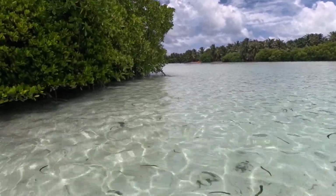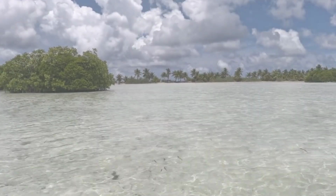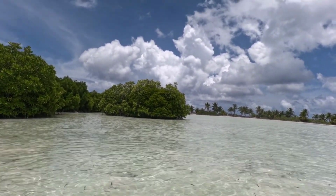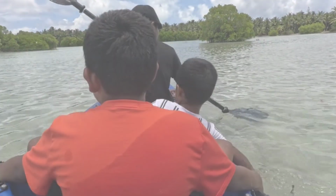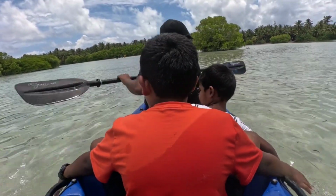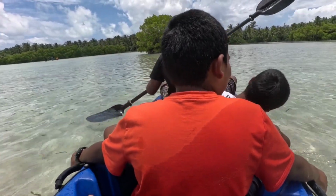This influx of marine life also attracts various birds, including herons, egrets, and kingfishers, which come to feed on the abundant fish and invertebrates. High tide offers unique opportunities for human activities as well. Fishing is particularly popular during this time, as the rising water levels bring a variety of fish species into the mangrove, making it an ideal time for both recreational and subsistence fishing.